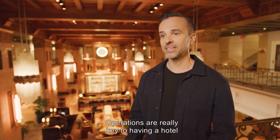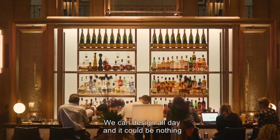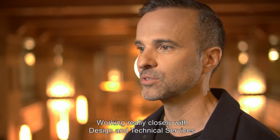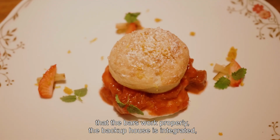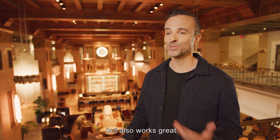Operations are really key to having a hotel that works properly, obviously. We can design all day and it could be nothing if it doesn't operate fully. Working really closely with design and technical services, as well as all the consultants, making sure that the bars work properly, the back of house is integrated, all that's key to having a property that looks great but also works great.